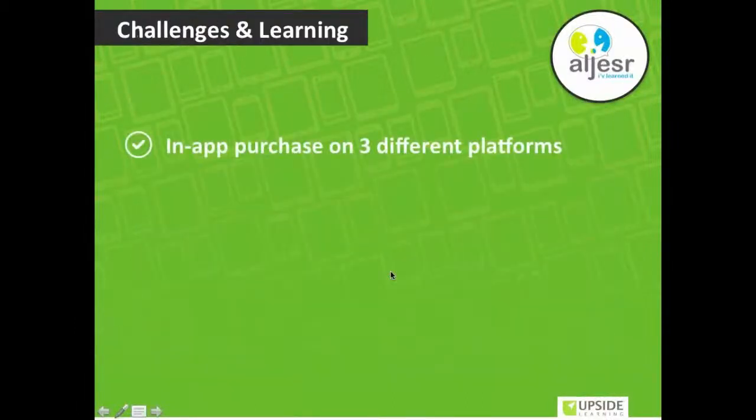The key challenges that we had: if you're working on native devices and you have to work on different platforms, you will face some challenges, as not each platform has the same way of accepting plugins and other things. So in-app purchase on 3 different platforms was a bit of a challenge. We had to go in for 2 different solutions. One was one card which worked for Android and BlackBerry, and iOS has its own separate payment gateway.